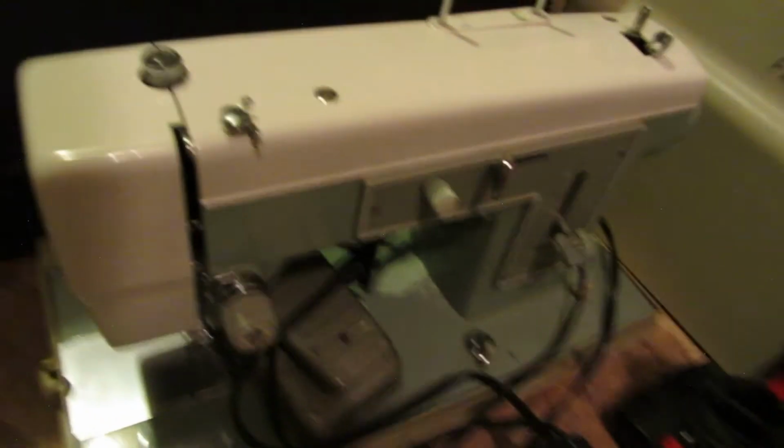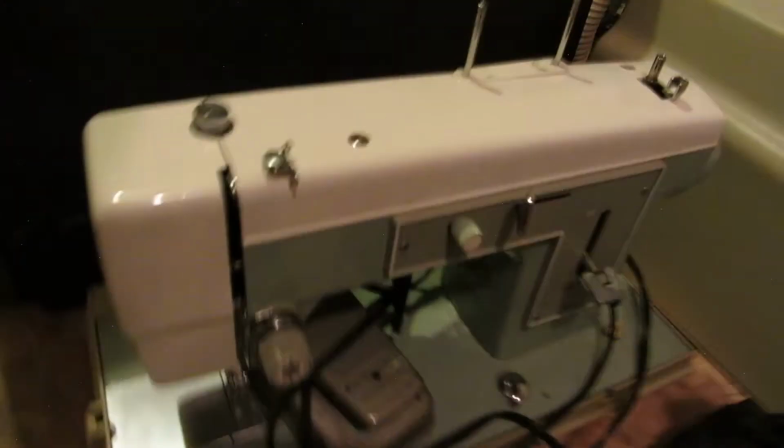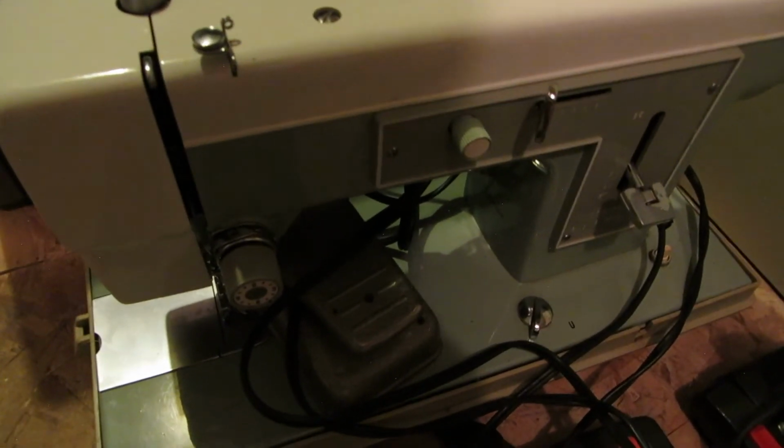Let's see, what else we got? Got a nice Sears sewing machine. It's fully functional. I've already re-oiled every single moving part in it. Works great. I think I'll throw that on Kijiji and sell it.